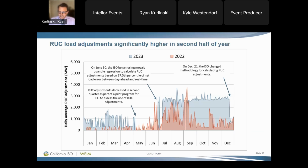And so what we see here with the ISO adjusting its method on December 21st of 2023, I think, is an indication that the amount of additional capacity that's required out of the day-ahead market, which currently they're using RUC adjustments for, but which with the implementation of EDAM they'll be using the imbalance reserve product to procure, that 97.5th percentile is way too high for most hours. And so the ISO is now using for its RUC adjustments outside conditions to determine how much uncertainty the extra capacity procured in the day-ahead market should cover above energy schedules. And again, during most hours that 97.5th percentile is too high.